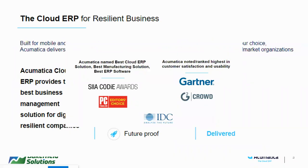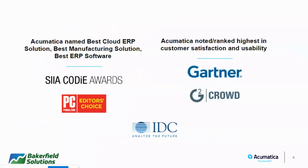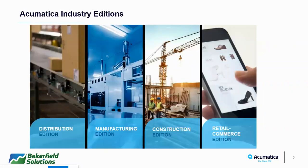Here are some of the awards from Acumatica. They generally are always ranked highest in customer satisfaction and usability by some of the most reputable sources, Gartner and G2 Crowd. It is a very easy system to use and to learn. They have been voted best ERP software, best manufacturing solution, best cloud solution. And so we're very proud of these awards that Acumatica has won.